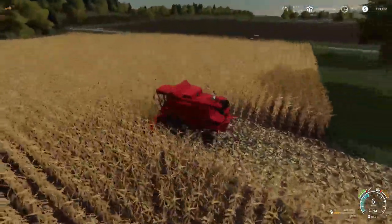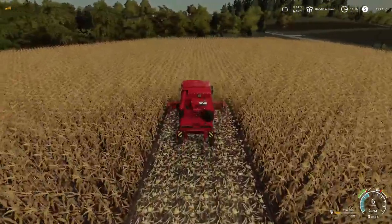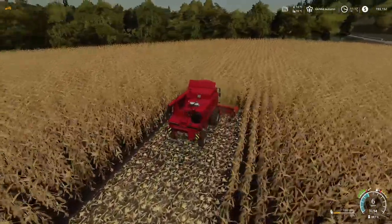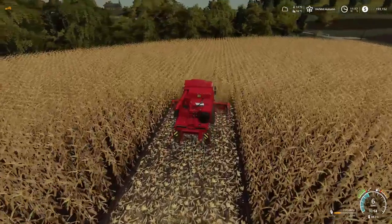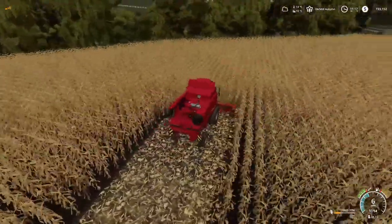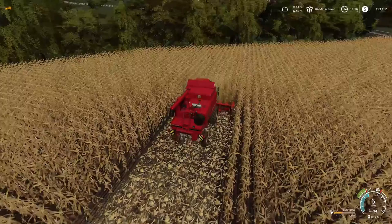And while the worker's doing this, we can get this silage loaded up as well. So all in all, we should end up a fairly profitable day today. We've already made 17,000 from those wood chips, and then we should see how much money we make overnight from the silage as well.